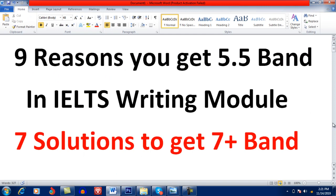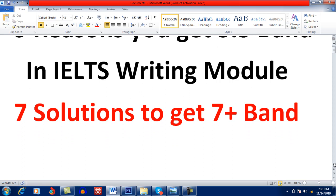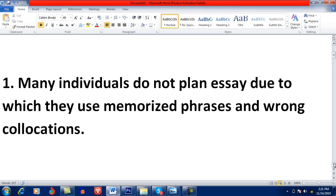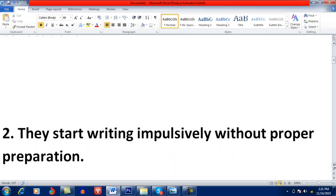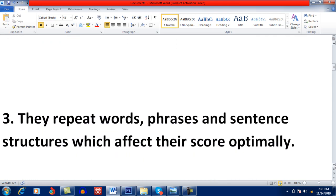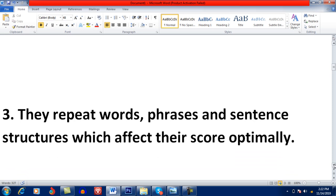First, I'll share the reasons. The first reason which I'm going to share with you is that many students do not plan their essay, due to which they use memorized phrases and wrong collocations. They start writing impulsively without proper preparation. They repeat words, phrases and sentence structures, which affects their score.